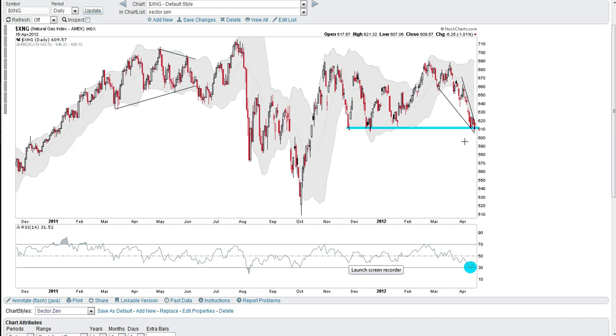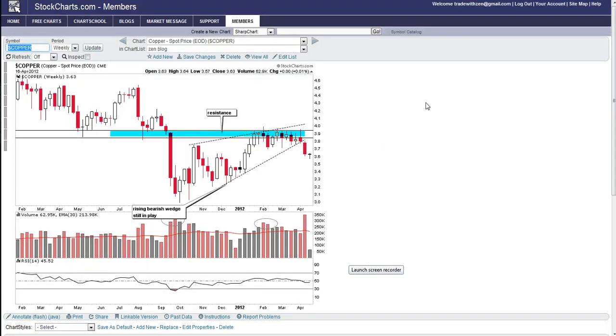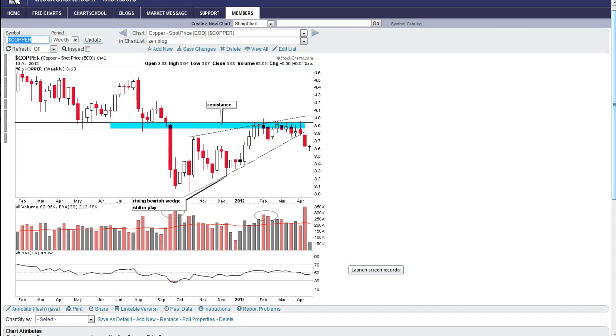You can't really see it too much. You might have to expand your screen, as the RSI is not making new lows as the index is. And plus, this is a falling bullish wedge. This is just an area where I would expect this to turn up. So keep an eye on that. Now, if it doesn't, if it breaks through here, then this is a market that could really start to see some significant accelerated selling.